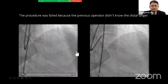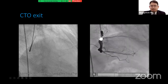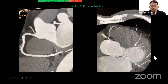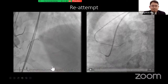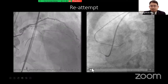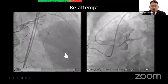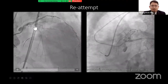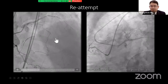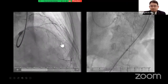And you can see that in the previous angiogram, the catheter was too deep, so we cannot see the conus branch. So after we know this information from the CT, we bring back the patient again. And this time I did the tip injection into the side branch. And you can see that from tip injection in the side branch, you can see clearly the distal true lumen. And you can see that actually the CTO length is not really long and the vessel course is like this. So with this information, I successfully revascularized this vessel.